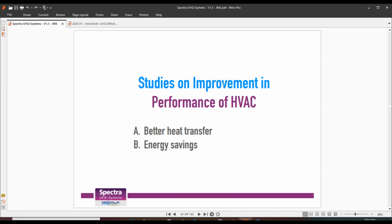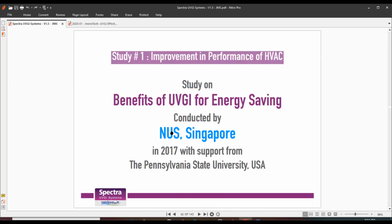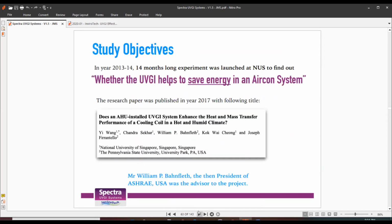Another study that we wanted to share with you is the improvement in HVAC performance. We wanted to prove that there is better heat transfer and energy savings. This study was done by NUS Singapore in 2017 with the support of Pennsylvania State University. William Banflett was the president of ASHRAE at that time, and they worked with the professors at NUS, Mr. Chandrasekhar and others, who were the leaders of this testing.